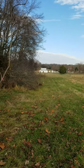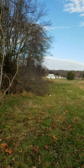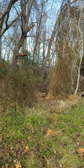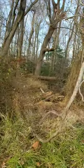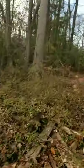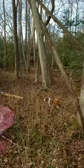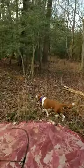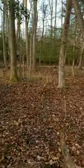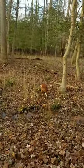All right, he lost it. There's a little bit of wind out here, so it could be kind of throwing the scent everywhere. There you go. You notice it didn't keep going down. It went back into the woods. Scout, track. Good boy. All right, this is when it starts to get a little marshy back here. Let's see how he does. All right, doesn't mind getting his little feet wet.